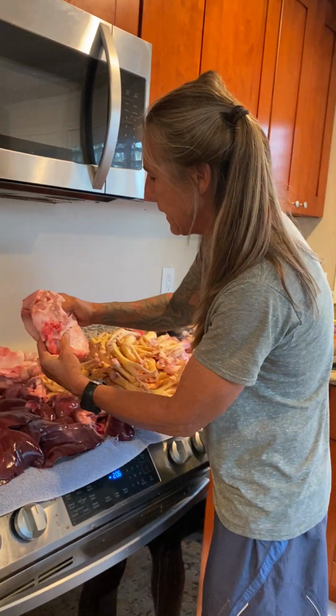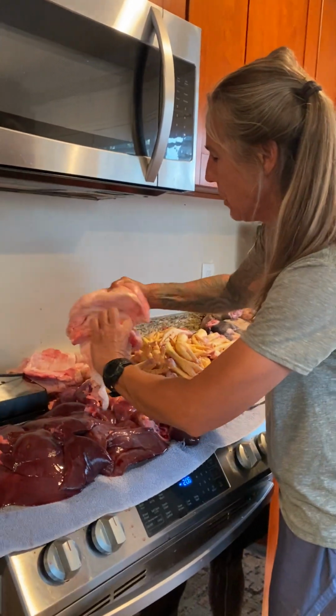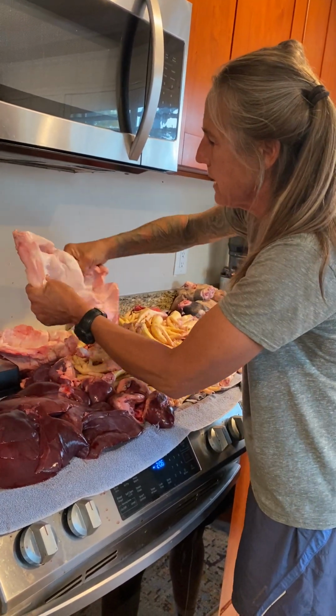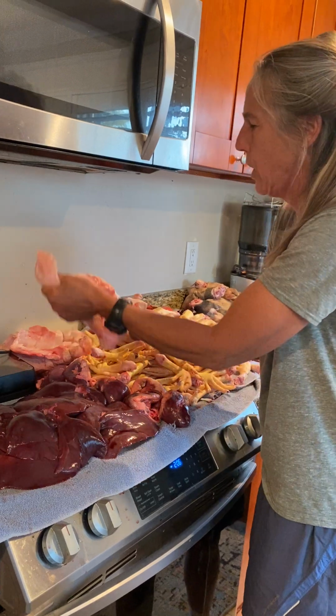Again, let's see if we left the kidney in this. I don't know if I did or popped it out, because sometimes I actually pop them out on site. Okay, it looks like I popped this guy out. This is your typical leaf lard.